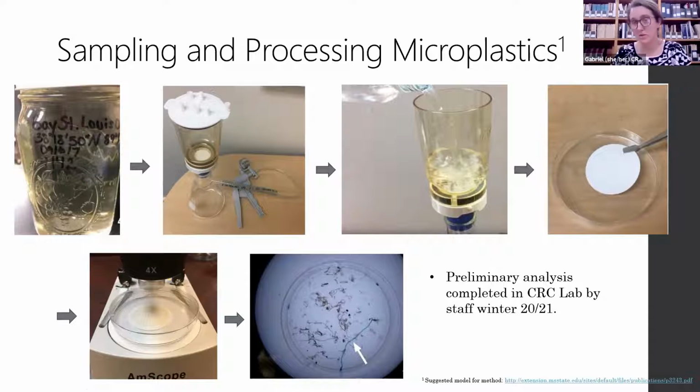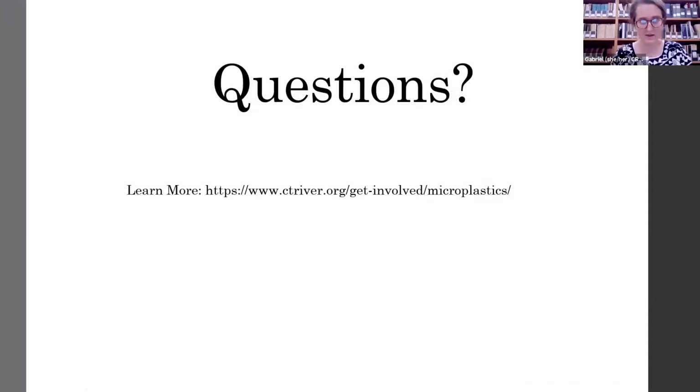I'm happy to talk more about that, but I just wanted to give folks a run-through of what that looks like. I know I spoke quickly, and I know that's a lot of information. Please ask questions. There's more information on our website, and all volunteers, again, will be provided with written instructions for every process that I just went through.